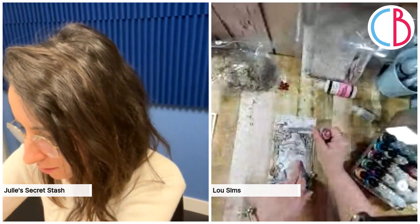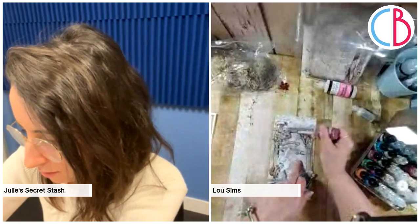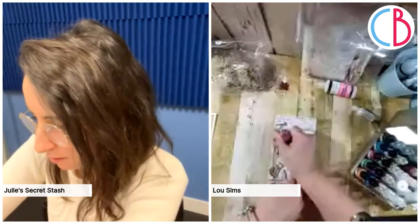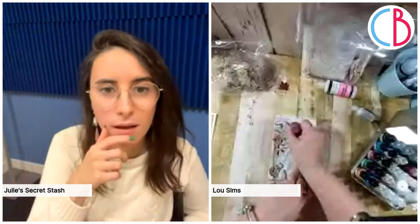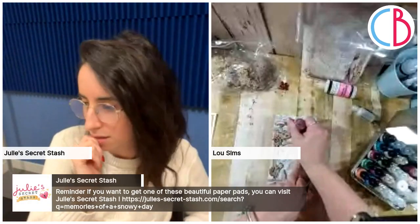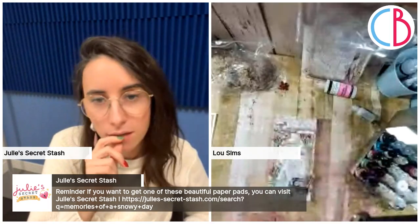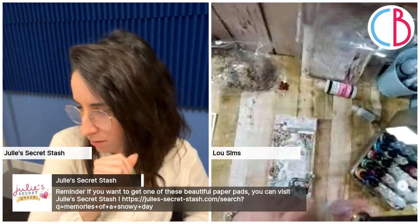Let's put some red berries on because we did it on the other one. So I'm trying to stick to similar colours. If you haven't got a lot of everything in your stash, you can use the same things with these papers. Pick a colour scheme and use that as such.